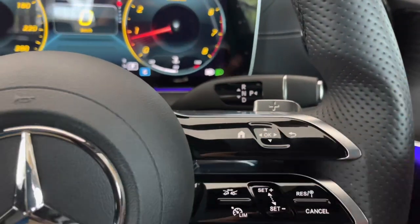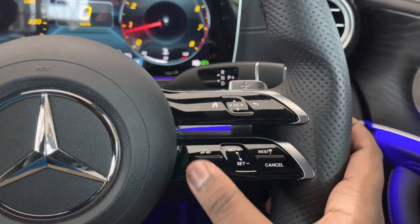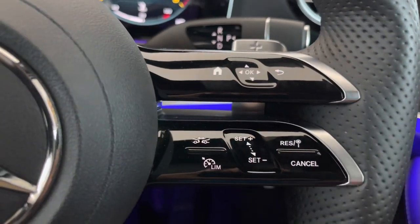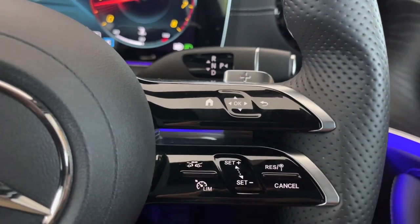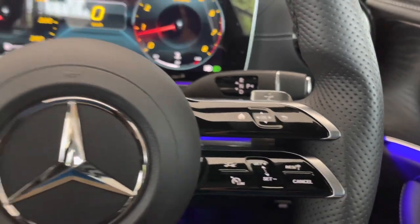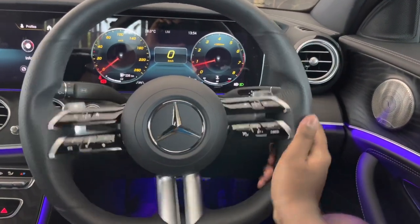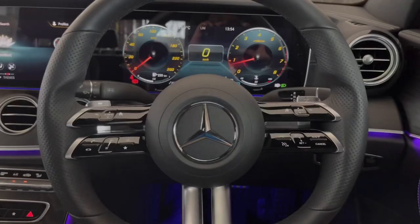You get your back button, home button, and down here this spoke is for your adaptive cruise control set of controls. So you can program your adaptive cruise control via the set of controls right here. You get your reset, your set distance, your vehicle proximity, your limitation, and your cancel. So yeah, overall the steering wheel is very nice. Love the controls. So yeah, let's now dive into this instrument cluster and how to control it.